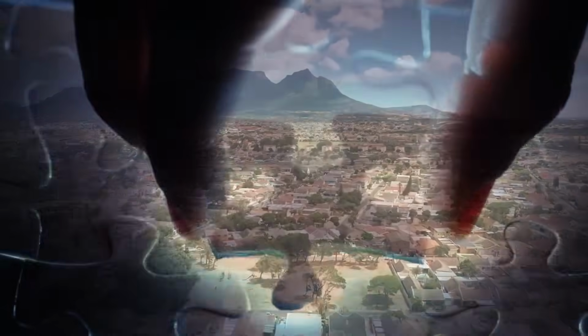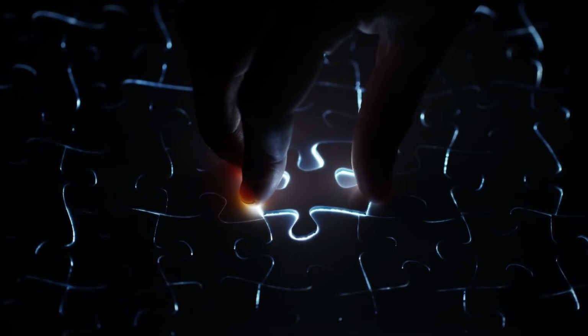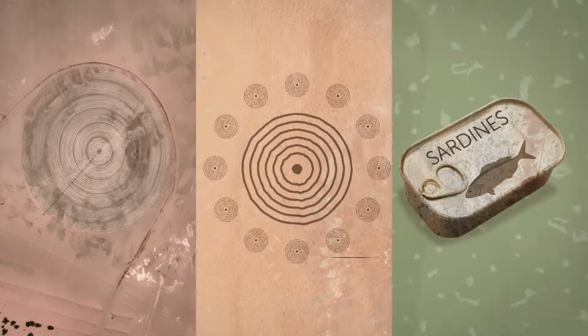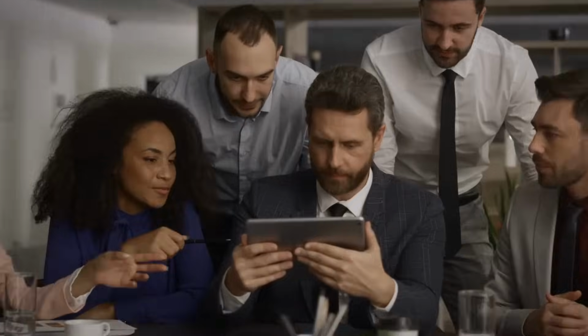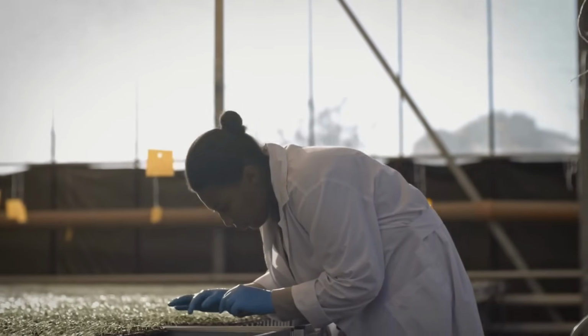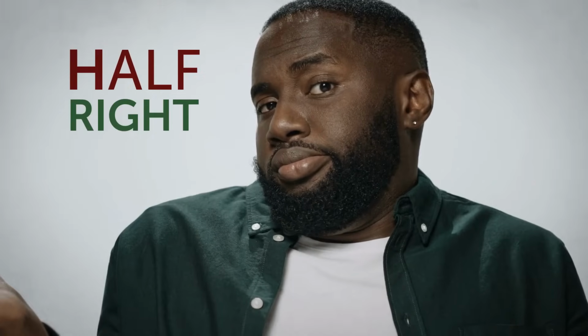Back in the city, the puzzle pieces start to reveal the story behind the Sahara circles. You bring photos and the sardine can and show them to local experts. They analyze your material and give you an intriguing verdict. As it turns out, guess number 1 was the closest one to the truth. So, what happened to the first guess? Why do we need to keep digging deeper? Well, because it was only half right.